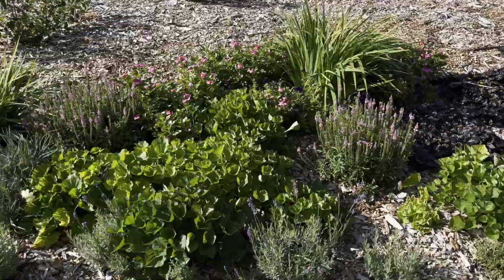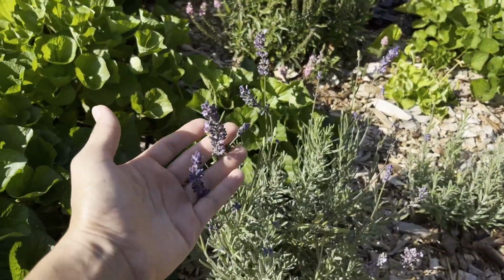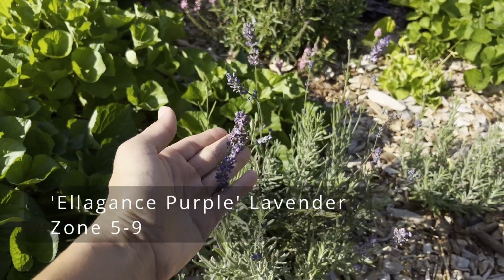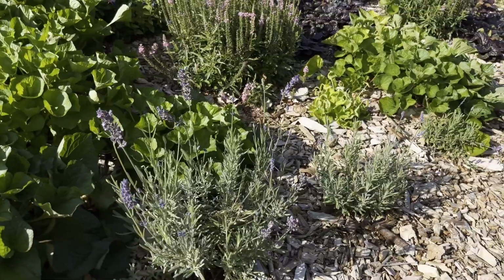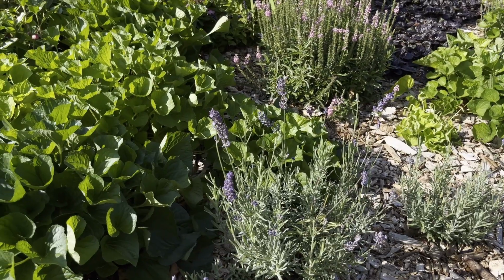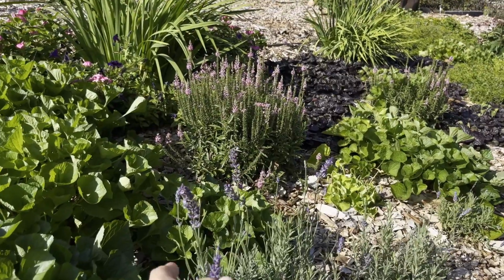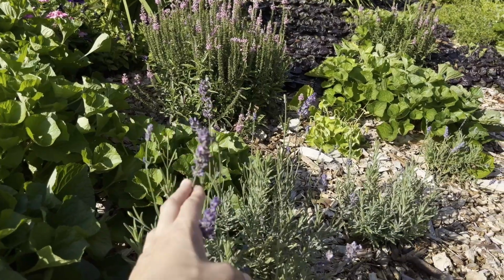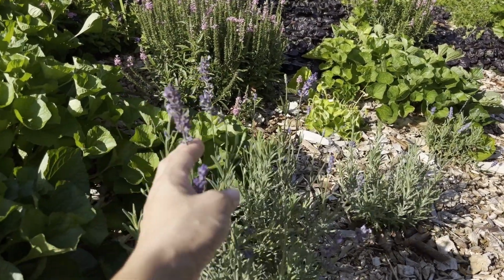And there are more plants in here, of course, that I have mentioned before, but it's a different variety. This is lavender. This is Purple Elegance lavender. I planted it around the same time I planted the Munstead lavender, and you can see which one does better in our environment over here. The Munstead lavender does so much better in our area than the Purple Elegance lavender. You can judge for yourself which one of the two lavenders does better in our environment, which is a humid environment. We get a lot of rain and a lot of humidity.